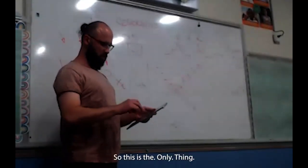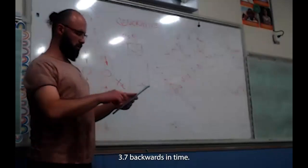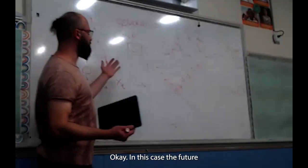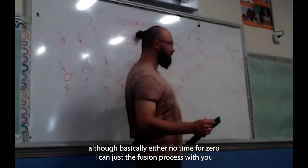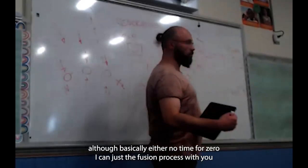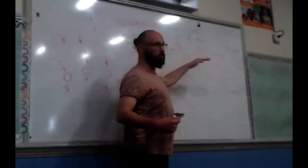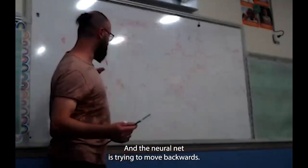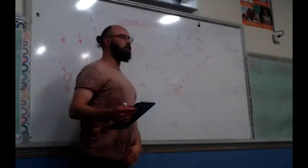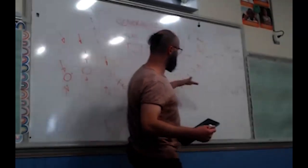So this is the denoising. So you're right. You're stepping backwards in time. In this case, although there is a t, there is no time per se, right? It's just a diffusion process. It is called going forward in the diffusion process. So this is the forward direction of the diffusion, and the neural net is trained to move you backwards.